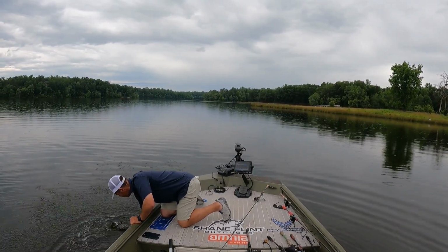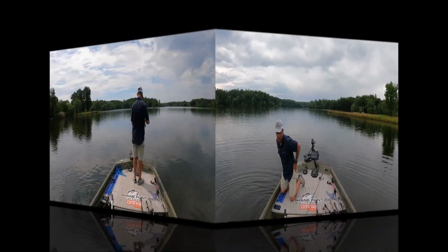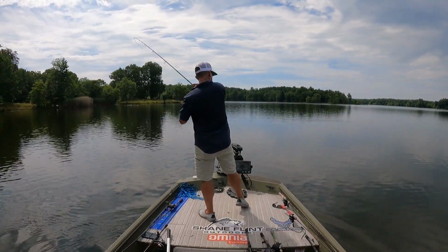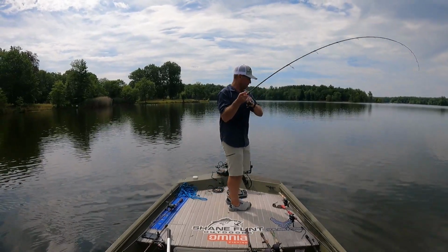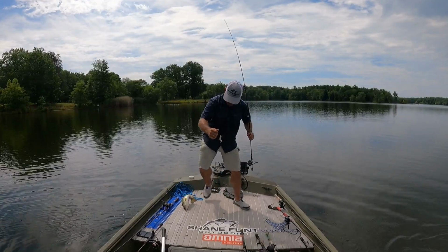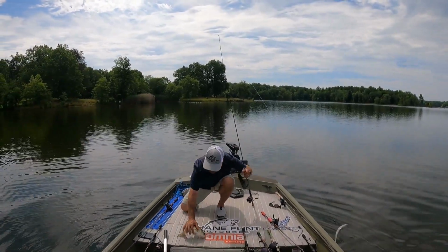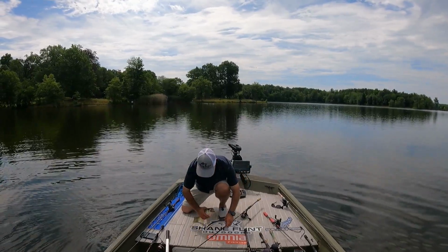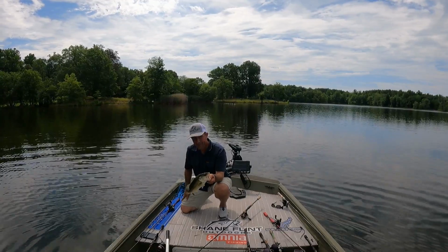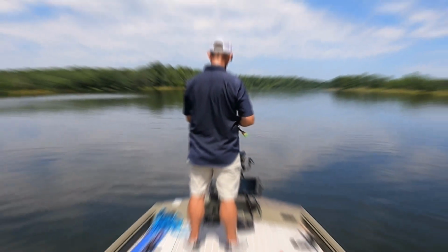Well, let loose of my finger. He's not letting loose of my finger. He wanted to go. Might be a big pike. Look, big bass. Oh, yeah. Easy there, buddy. Another nice 2-pounder. Been a few minutes since I got one. Nice 2-pounder out here.